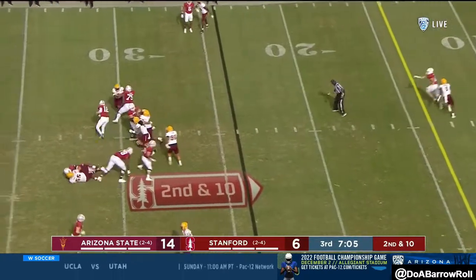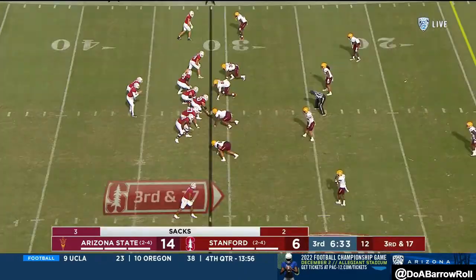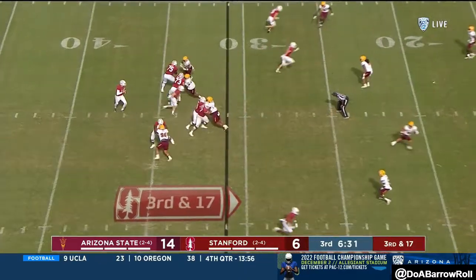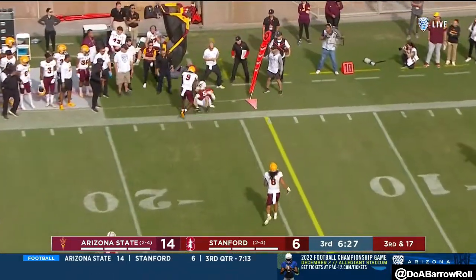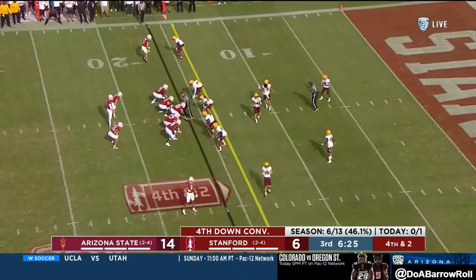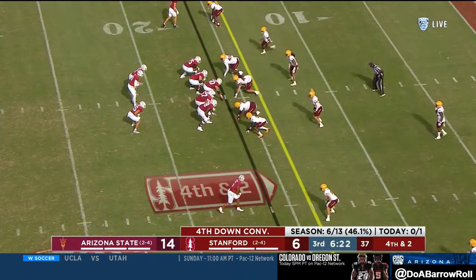McKee had the pocket brought to his lap. He's sacked again. No wonder McKee and Silvera are going at it. They're toe-to-toe on every snap. He steps up here, slings it to the sideline. Road Torrance with a big. Your best. Can we string a couple together? And I think that's why you're seeing them go for it here on fourth.